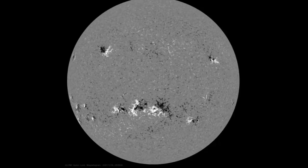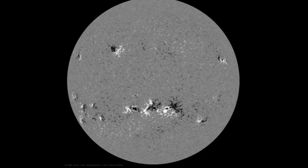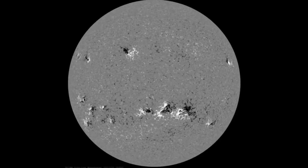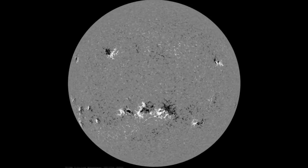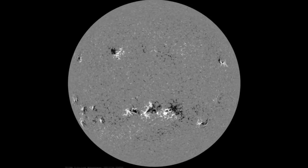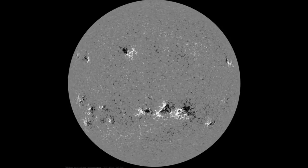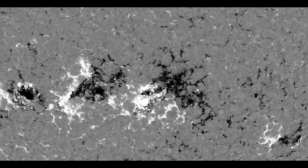December the 20th, 2021. Guys, you're looking at current images of our sun, and this is called the HMI magnetogram. It's filtered down to where you can see where the most active regions are, and we actually have about 12 sunspots that are either Earth-facing or about to be. The three largest are right in the center as you see this turn from left to right.